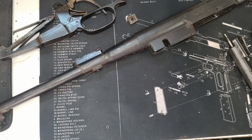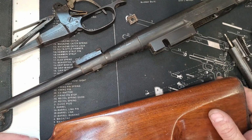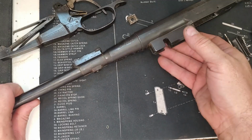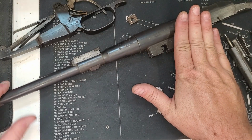But yeah, this is the Berthier M92 made by Saint-Étienne in 1895, shooting 8mm Lebel. What do you guys think? I think it'll be a fun little rifle.